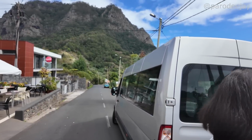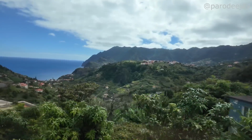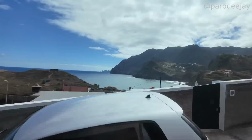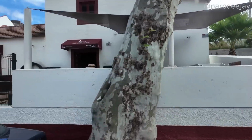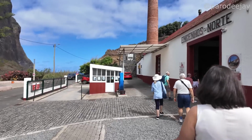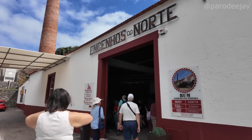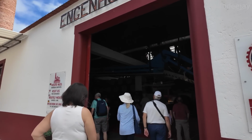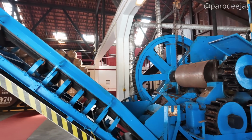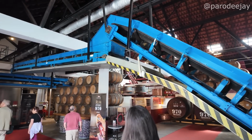Well, time to head out. Only about a 5 or 6 minute ride, and we are here at our rum destination. It does say free entry on the side there, so we'll get a few minutes to peek around at all the machinery. They're not making anything right now. I think he said March and April is their rum producing time.